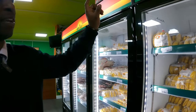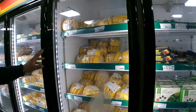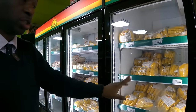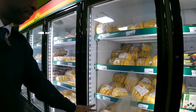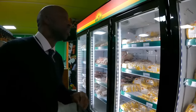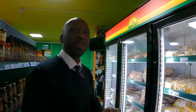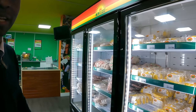So we have callaloo, we have veg, we have lamb, we have jerk chicken, we have chicken just normal. We have fish. We have beef, we have cheese and beef, and then we have a new one called the dal, which is vegetarian, but it's got loads of spices in it, really, really nice. These are our best-selling lines, the patties.